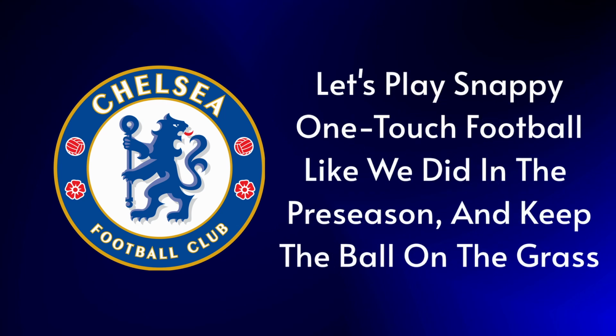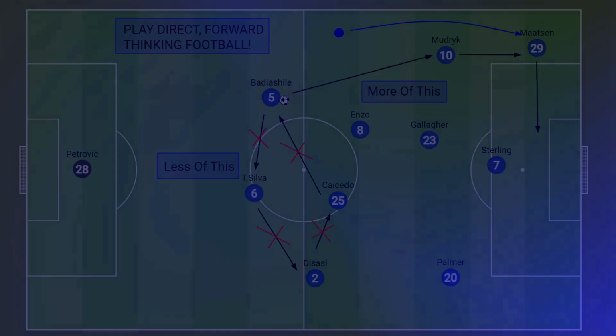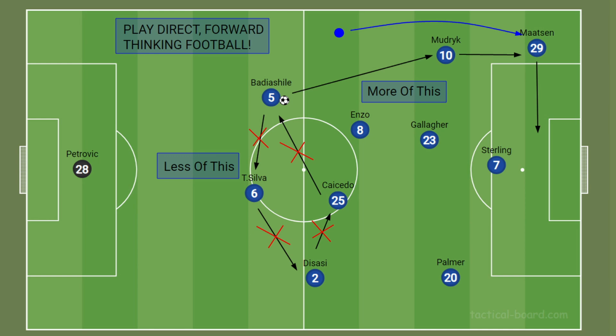Especially with a false 9 setup like I have put us in, we should play snappy, one-touch football on the floor and aim to pick out bodies in the box for tap-ins with low cutbacks. We know we will dominate possession for the majority of this game, so when we have it, we have to use it. There's no reason in having the ball if you aren't going to play with it.